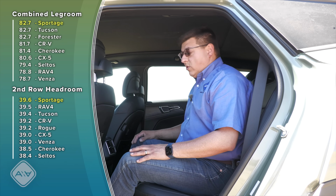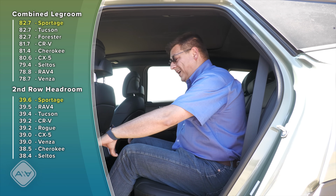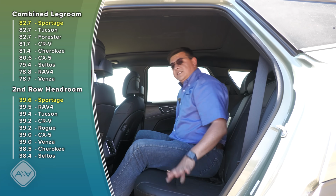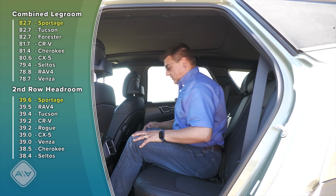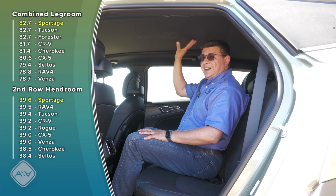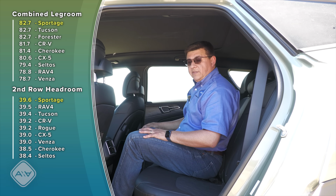The extra length in the Sportage is instantly obvious when you hop in the back seat. With this front seat adjusted for me at 6 feet tall, I have about 8 or 9 inches of legroom left. So this is going to be a lot easier to put things like rear-facing child seats or taller adults in the back. Again, keep in mind that large panoramic moonroof, it is going to cut down on headroom. If I sit here in the middle, however, I still have a reasonable amount of headroom left.